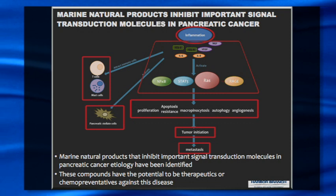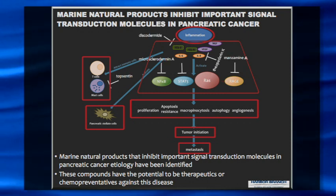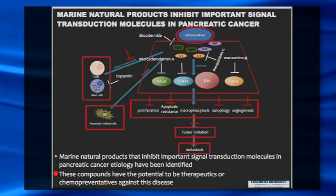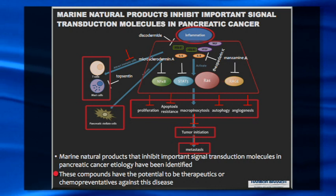And hopefully, I have convinced you that we have many different marine natural compounds that are able to inhibit these different events earlier on. And what we hope will happen is that these compounds can then inhibit all these cellular events that lead to tumor initiation and metastasis.